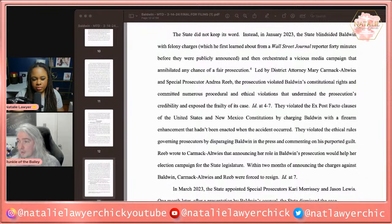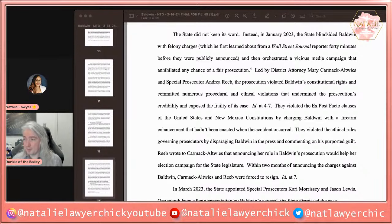Led by District Attorney Mary Carmack Altwies and Special Prosecutor Andrea Reeb, the prosecution violated Baldwin's constitutional rights and committed numerous procedural and ethical violations that undermined the prosecution's credibility and exposed the frailty of its case. They violated the ex post facto clauses of the United States and New Mexico constitutions by charging Baldwin with a firearm enhancement that hadn't been enacted when the accident occurred.